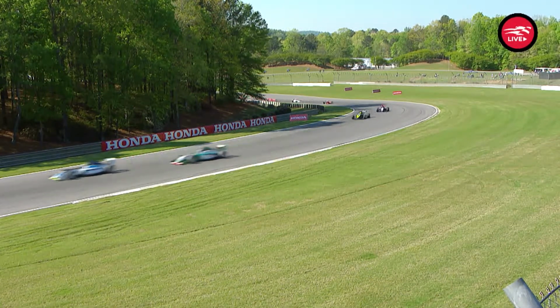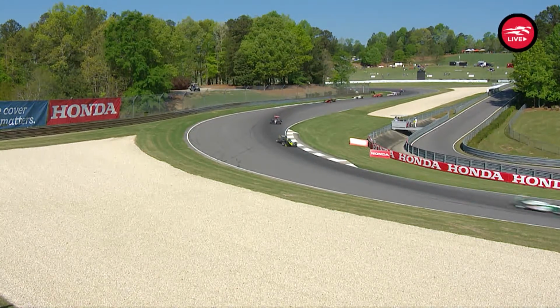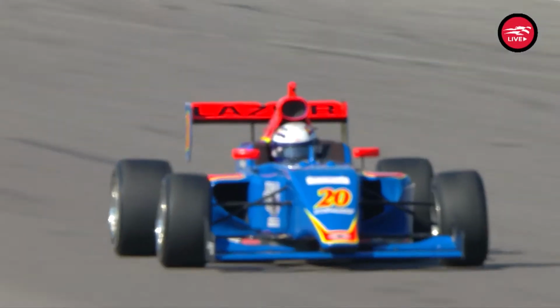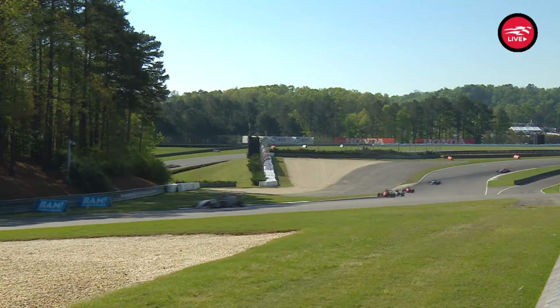This track has been repaved. It is very smooth, but still pretty rough on tires. We're talking running in the clockwise direction, a lot of constant radius, long radius right-handers. It really punishes the left front tire. There's Flynn Lazier in the Legacy Autosport number 20 machine. Flynn currently running in that 17th position. Good to have Flynn here on the program.